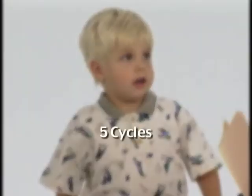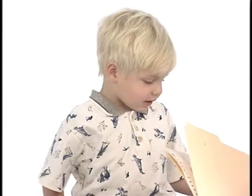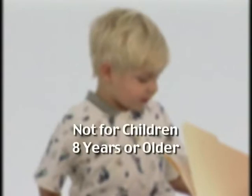The use of AEDs is recommended for children 1 year of age and older. The AED should be used after giving 5 cycles or about 2 minutes of CPR. If an AED system is available that reduces the delivered energy dose through the use of special pads or cable or other method, that system should be used for children 1 to 8, but not for children 8 years of age or older or for adults.